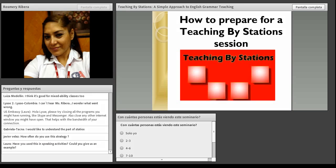And Javier, I use this strategy really often. I use it for each and every skill in English. I use it for writing, listening, speaking, grammar, and most of all for vocabulary.